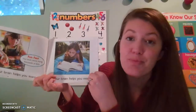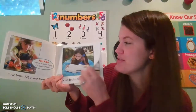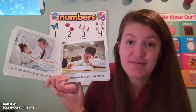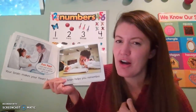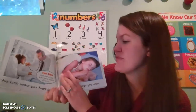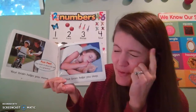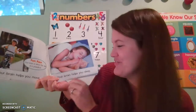Your brain helps you learn. Your brain helps you read. So your brain is where all your thinking is done. All your smart thinking. Your brain makes your heart beat. So your brain is actually sort of like the boss of your body. Your brain tells your heart, hey heart, keep beating. Your brain helps you remember things. Your brain helps you move. So your brain, that bossy brain, also tells your bones and your muscles, hey bones, hey muscles, keep moving.